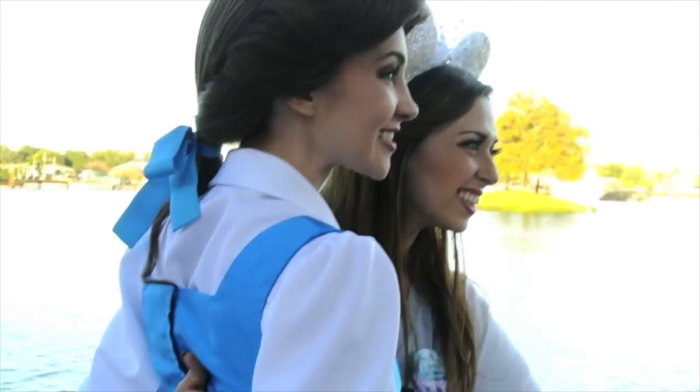Today I am packing for my next Walt Disney World vacation. And so I thought it would be fun to show you guys exactly how I pack for a trip to Walt Disney World Resort or any Disney park for that matter, and show you what I'm packing on this trip. So let's just get started. Here we go.